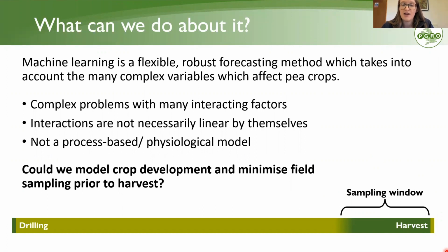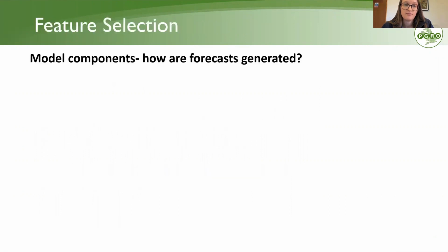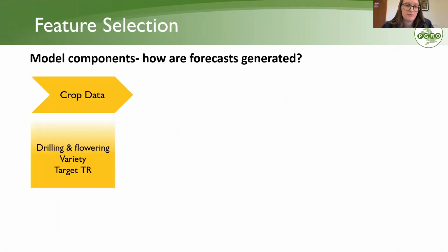But of course, the amount of labor here, the amount of field visits, it all adds up. So what if we could model an earliest estimated sampling date and say there's no need to take any samples before this point, and this could potentially halve the number of samples that need to be taken. So with our machine learning models, of course, there's lots of complex variables that go into them. So let's take a look now at the ingredients, essentially, of these models.